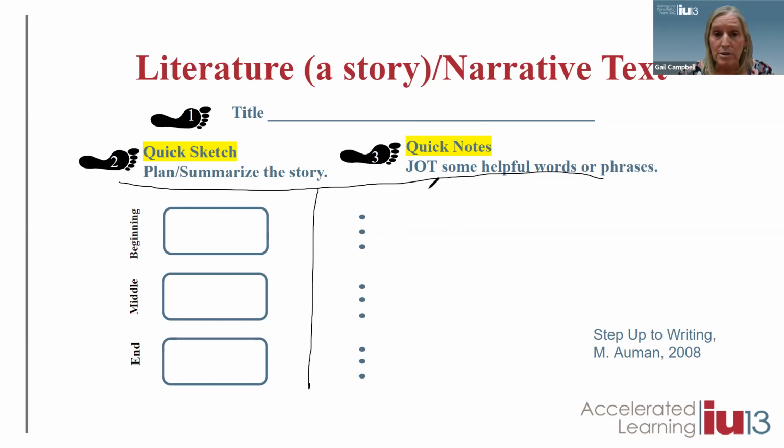story T chart, the literature, we're going to use the quick sketch and quick notes. So it's almost like a storyboard on the left-hand side, where they get to draw a picture. And notice it is a quick sketch, only about 45 seconds for each of these boxes for them to draw the picture. So it's not an art project where they're going to use colored pencils and spend a long time, only about 45 seconds for each. And then the notes on the right side.